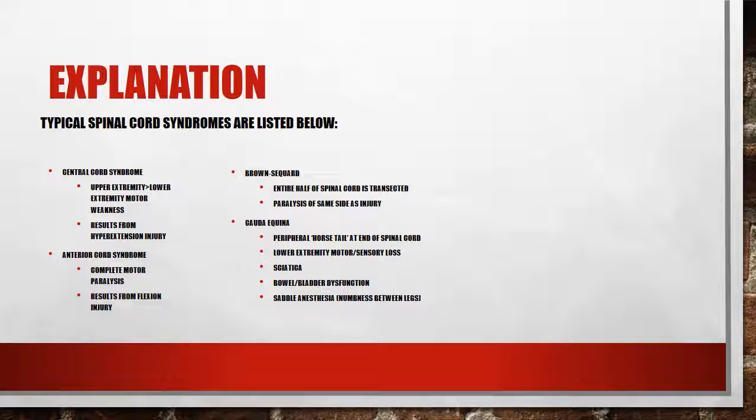So this slide illustrates typical spinal cord syndromes. The patient in the previous question was suffering from central cord syndrome, which results from a hyperextension injury. Basically, the head and neck is extended backwards rapidly, and that leads to a bilateral upper extremity weakness. So both upper extremities, both arms are weak compared to the lower extremities.